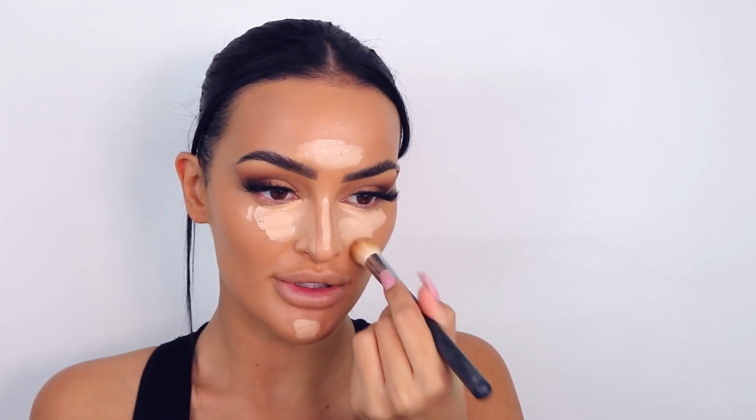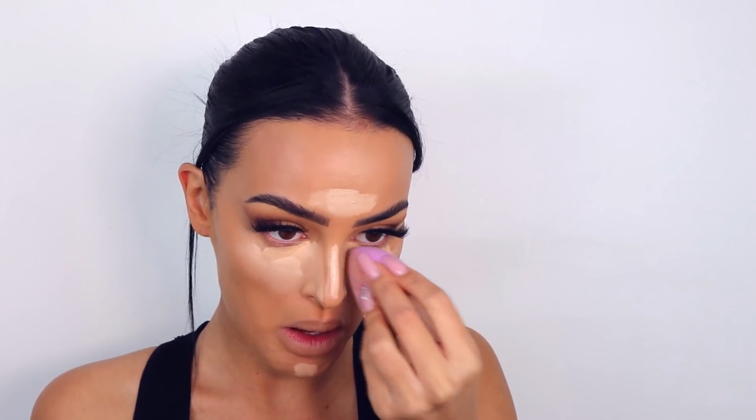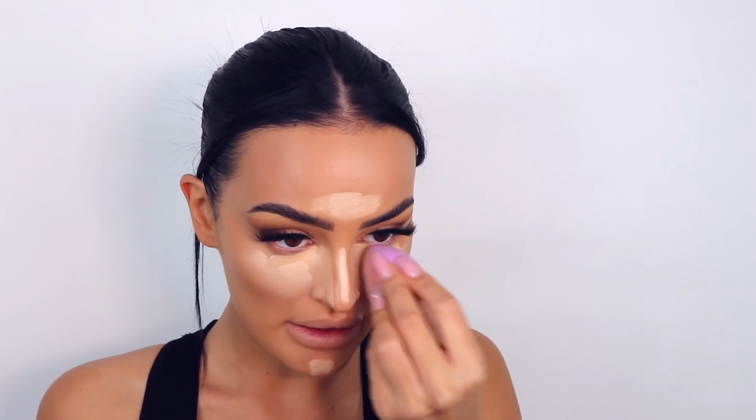Also, just before I blend it out, I'm going to take this Morphe M512 brush and I'm just going to blend the edges, like, thin the edges out. Then it just makes it easier. So I'm going to blend it in with my beauty blender, like always.